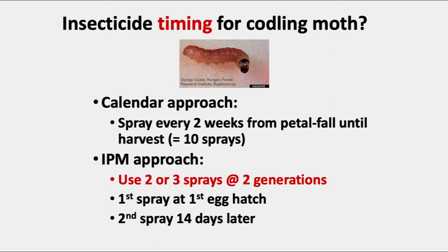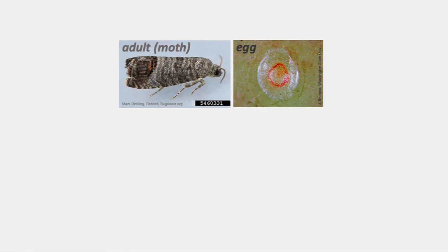There is a calendar approach, which is spray every 2 weeks from petal fall until harvest, which is at least 10 sprays, or the integrated pest management approach is to use 2 or 3 sprays for each of 2 generations, the first spray at first egg hatch and the second spray 14 days later. So we're going to focus on how you determine when the first eggs are hatching. The eggs are very small and almost transparent, as shown in the picture on the right.